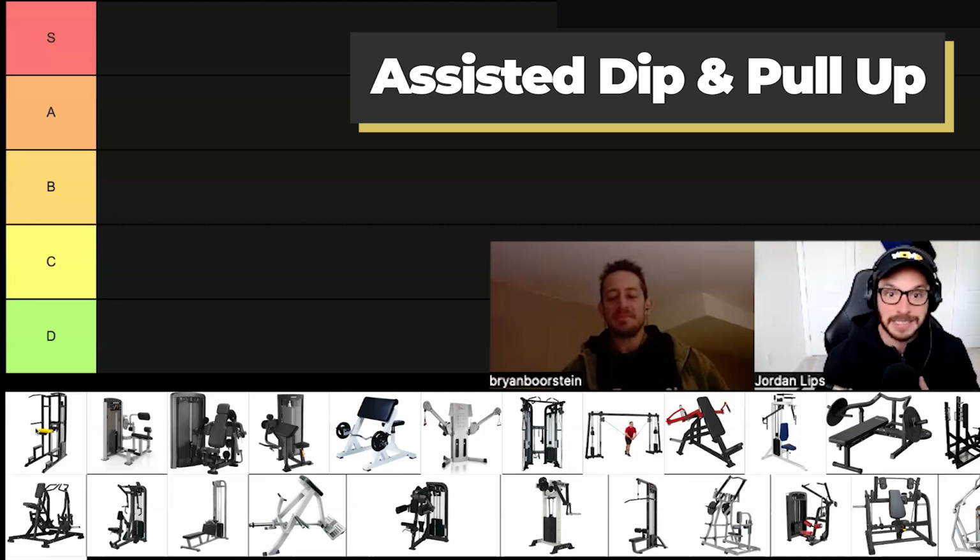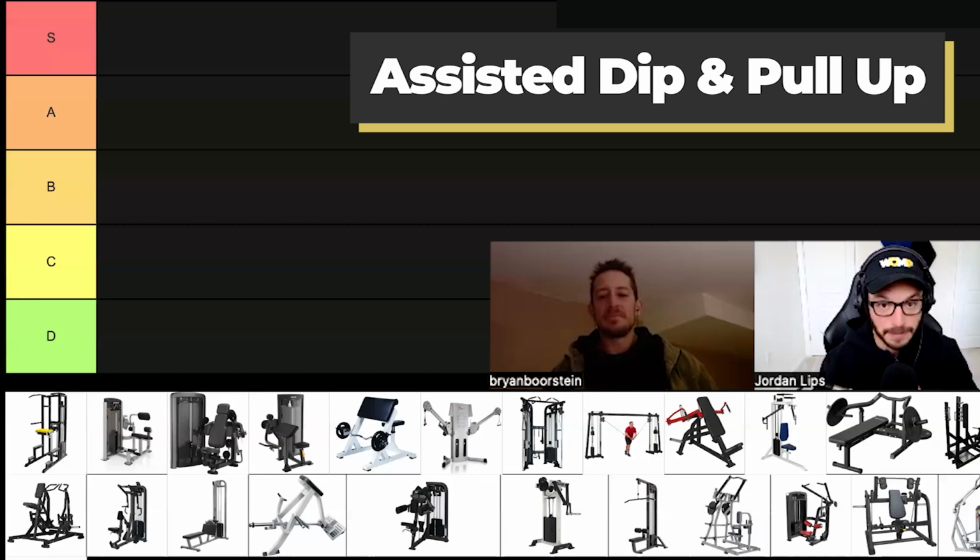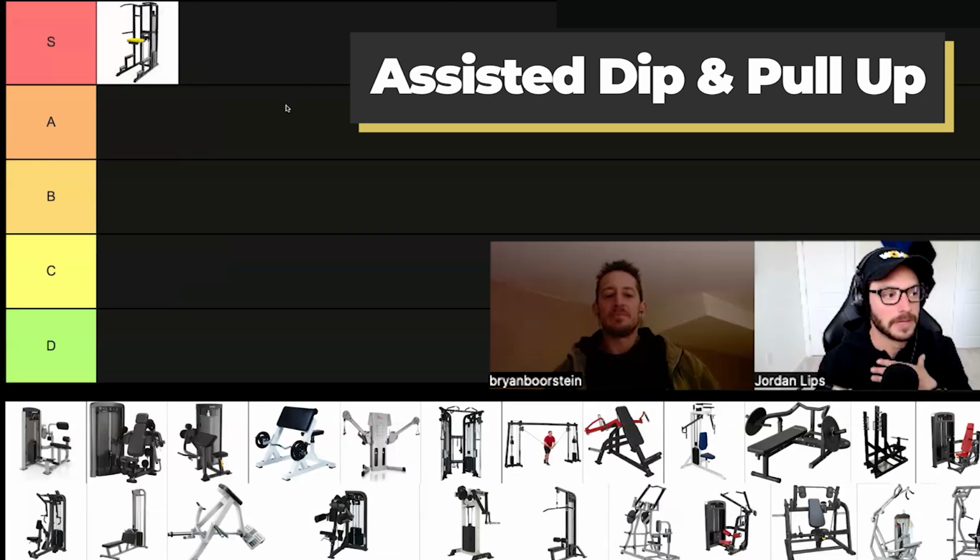I would put this in the S tier. I think it stands alone. It's not like there's some other machine that does exactly this. If you're looking to work on dips and pull-ups and you can't yet do bodyweight dips and pull-ups, then while band options are really great, I think the effect on resistance profile makes the machine version notably better. A pull-up is an amazing exercise, and a dip can be an amazing exercise. The fact that it doesn't flip the resistance profile, and there really aren't any alternatives, to me is S tier, irreplaceable, something I can't even say anything negative about.